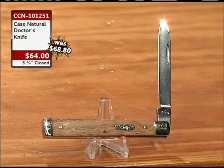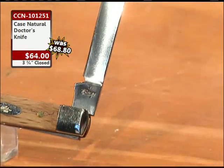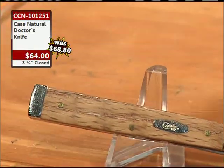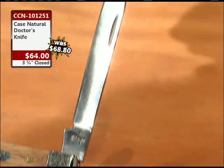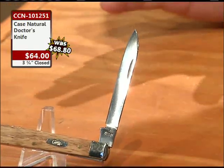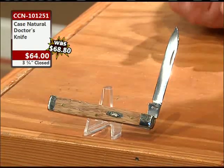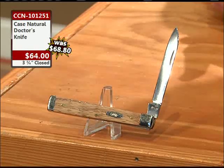Oh, yeah, natural. This is your curly oak doctor's knife on here. $68.80 was the price. We've got it now for $64. That is the 3 5/8 inches or 3 3/4, whoever's measuring it. Beautiful case doctor's knife, master spear blade, made in 2018. Retail is $99.20. These are vaulted, which means these are not being made in 2019 or 2020 or 2021. They'll bring these back out, this pattern, in probably around 2022 or 23.